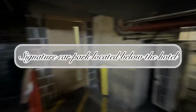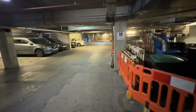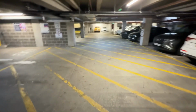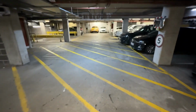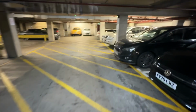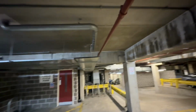So this is the car park that's connected to the Shankly. It's underneath the Shankly, and you can see that it's completely in a state. Most car parks tend to be anyway, but this is really smelly. It's not really that clean, and I don't know, maybe I'm expecting too much of car parks these days. But yeah, it's not great. You can see there's leak issues, and yeah, it's not brilliant.